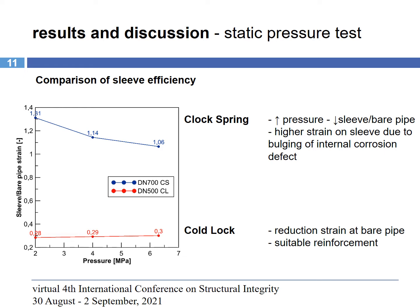To compare the efficiency of the two sleeves, the stress-strain ratio of the bare pipe and the sleeves were calculated to uniaxial stress using the von Mises criterion. This comparison can be seen in the figure. It can be seen that the Cold Lock sleeve has a reduction in strain of about 70% compared to the bare pipe, which can be considered as a good reinforcement effect of the sleeve.